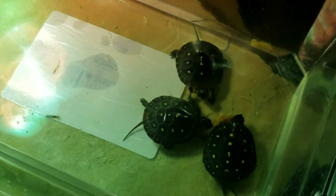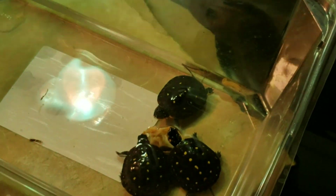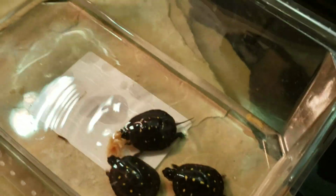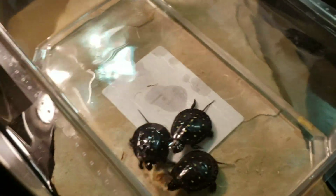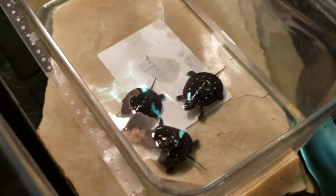You gonna go get my... hold up. I think this is a daylight bulb. Got some spotted turtles here, fighting over a piece of chicken.